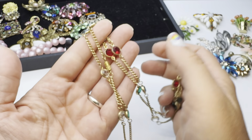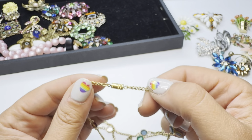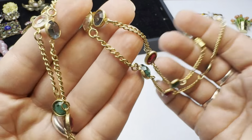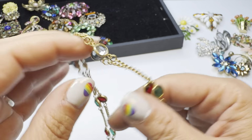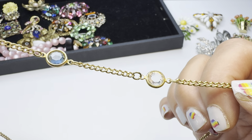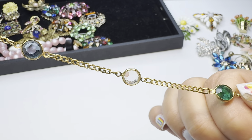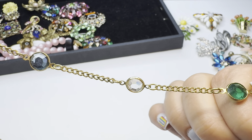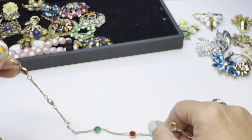And then here is a really nice bezel set necklace. There are no marks on this, but really pretty crystals. You can see really nice refraction on these. Let's see if I can get, there we go, a little bit. Give it a little twist. Look at that, really nice refraction on that clear. If you can see the rainbow in there, really quite pretty. The green, the red, everything's really nice.